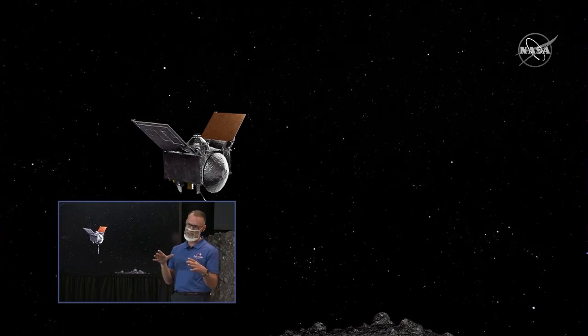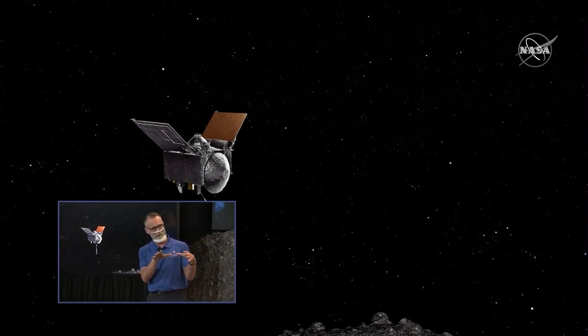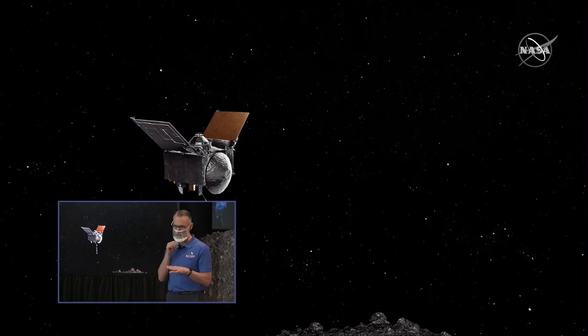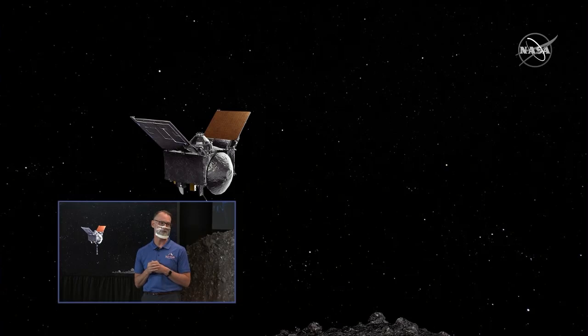And that just shows you the delicate precision nature of this mission. You know, we've got to get very low thrust maneuvers, very delicate, very slow approach to the asteroid surface. Everything kind of happens in slow motion when you're operating in a microgravity environment like Bennu.